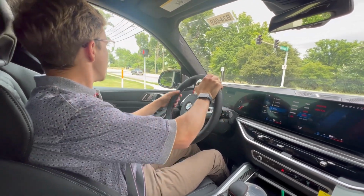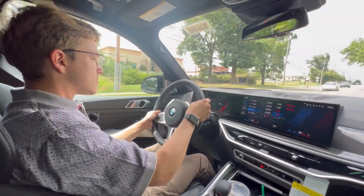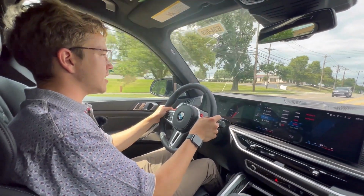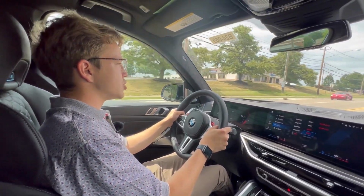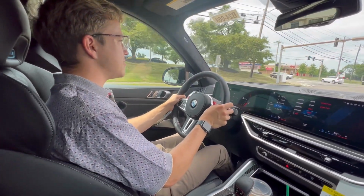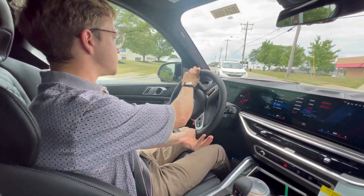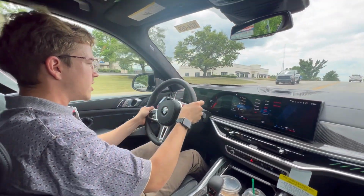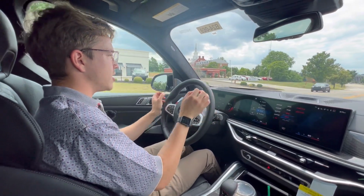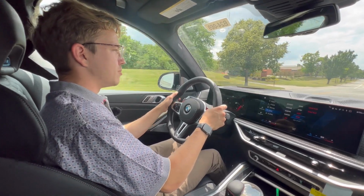Something new with the X5M for the 2024 model year is that you have these really nice carbon fiber paddles that feel very purposeful. I'm against the common ideology that paddle shifters should be mounted behind the wheel and should always be in the same spot. I like them being on the steering wheel because then you can always know kind of where you are. You just keep your thumbs where they should be, and you can follow it through each individual turn and braking point a little bit cleaner.